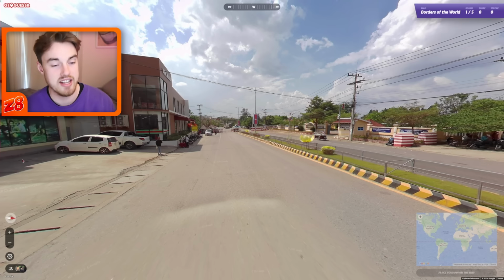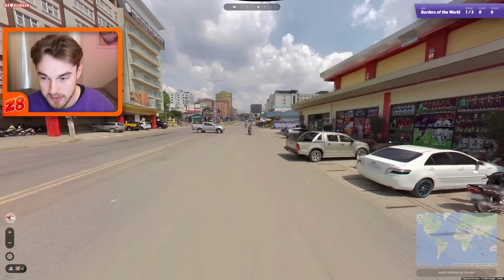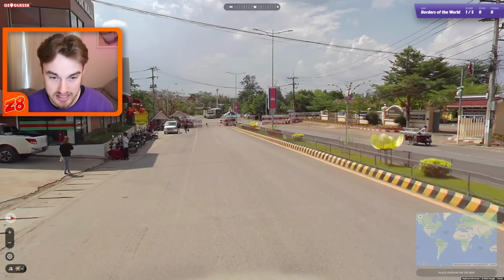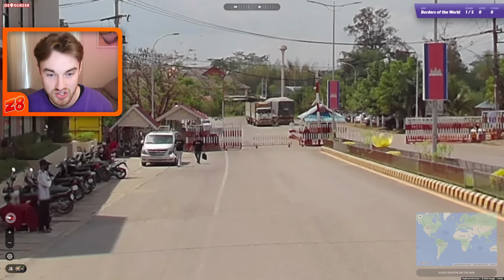So let's go. First one here, immediately Cambodia. We got the Cambodian flag in the middle of the road. So getting the country here was never going to be the issue, but whereabouts are we? I'm noticing that this looks like the border crossing over here to me. There's like a fence that normally would be a good indication of a border crossing.